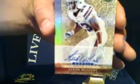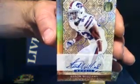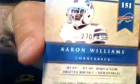And last up for the Buffalo Bills, Aaron Williams rookie autograph. And this one is going to Jaime R. And it is numbered 270 out of 499.